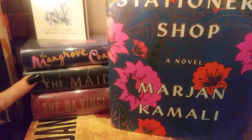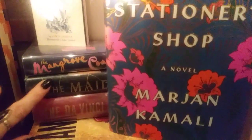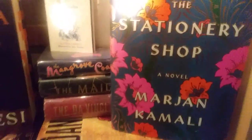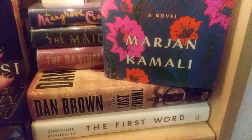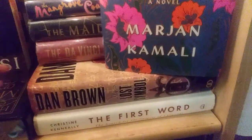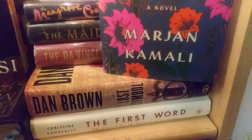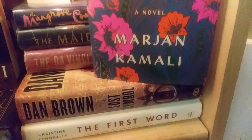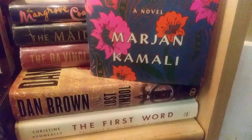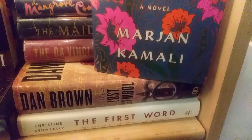And then we have The Maidens here, by the author who also wrote The Silent Patient. I have not read this one yet, though. The Da Vinci Code and The Lost Symbol by Dan Brown. I know he's not the best writer and all that, but he still writes fun adventure stories. It's kind of like Indiana Jones, they're going on an adventure and there's a little mystery and a puzzle involved. I just think it's a fun, quick read.